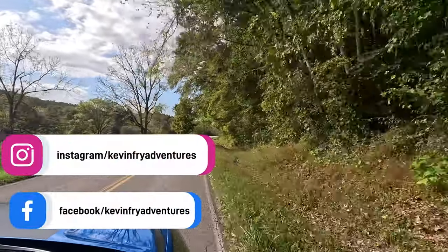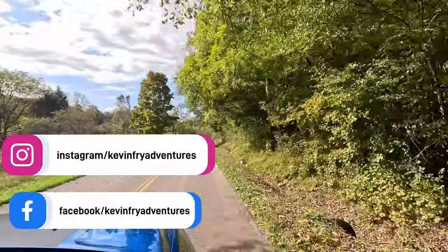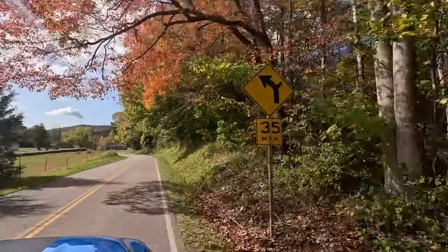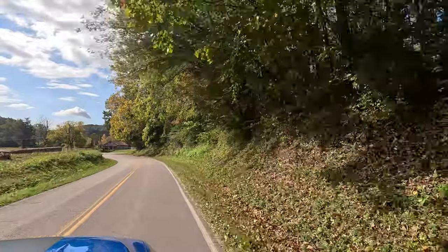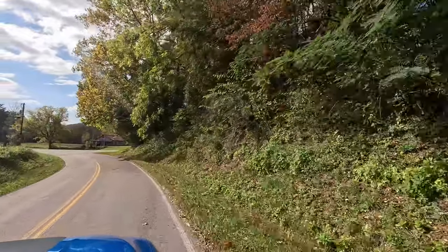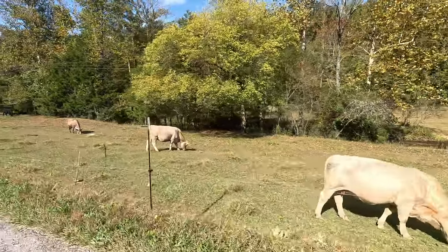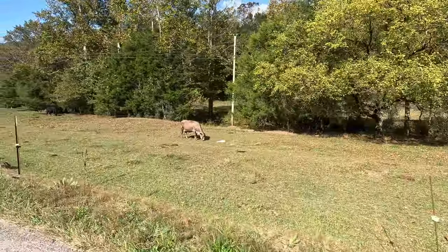Join me as I head down to the Cumberland Plateau for a quick day trip. I decided to get off I-75 and hit the back roads of Kentucky and Tennessee. Along the way, I spot lots of nice fall foliage, several hills and mountains, and really nice winding curvy roads.